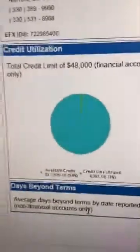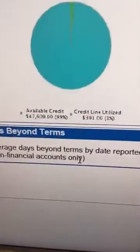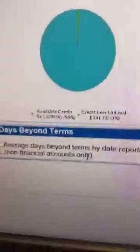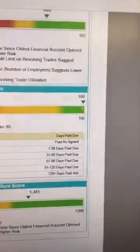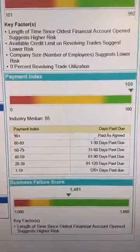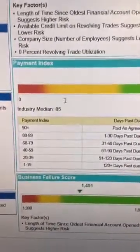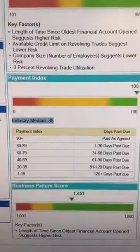Okay. Available credit limit used a lot. Okay. So yeah, anyways, I've got several different here that shows she's got about 48 grand in available credit. You can see here she's got about 48,000, 47,000 in available credit now. No, my credit score is 100. Okay, so my bad. So she's saying her score is 100, which is the best you can get because she pays early. The median for industry is 85 is what she's saying.